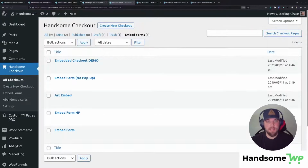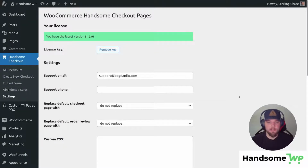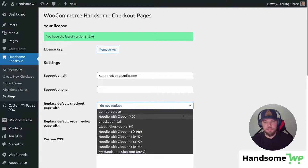And lastly, guys, I want to talk about setting Handsome Checkout as your global WooCommerce checkout. So this is really cool. One thing I really love about Handsome Checkout is that it allows us to have our storefront, but also have landing pages and sales pages that are targeted towards specific products. That's great, but you still have your ugly WooCommerce checkout. Well, not anymore. You're able to replace your WooCommerce checkout.